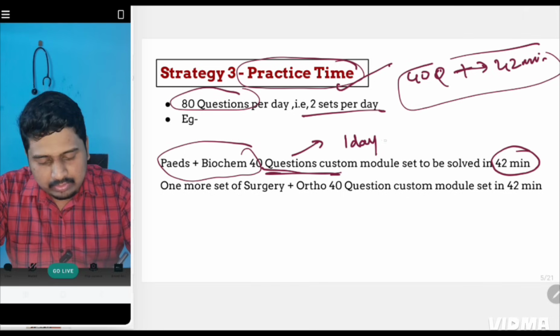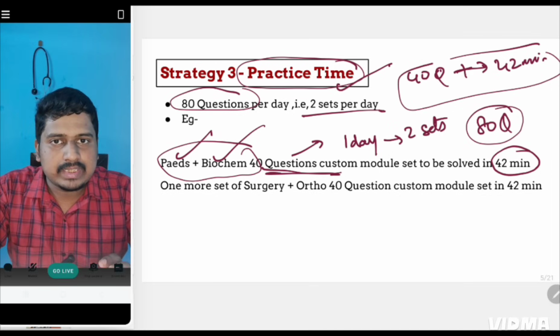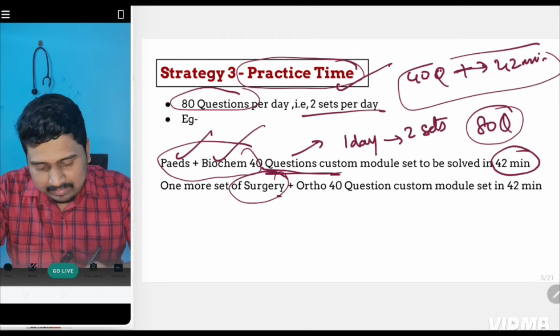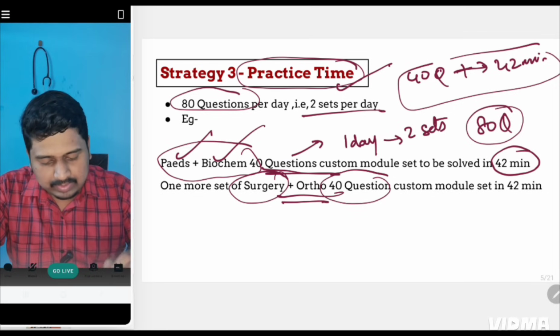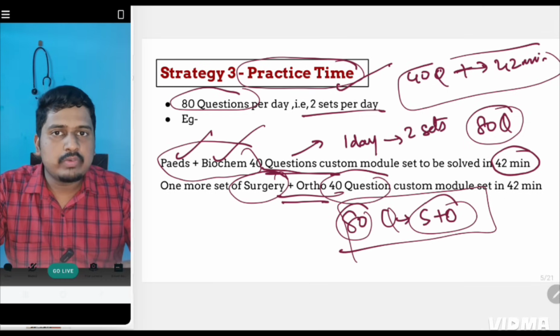You will be doing 2 such sets. So totally you will be doing 80 questions from pediatrics plus biochemistry. Got my point? This is for one day. On the second day you will be doing surgery plus ortho, 40 questions each custom module. So in total it will be 80 questions of surgery plus ortho. So you will be going ahead like this.